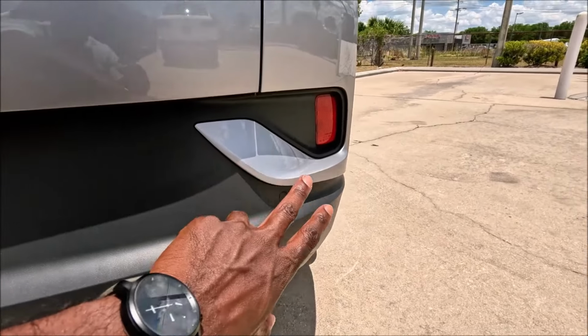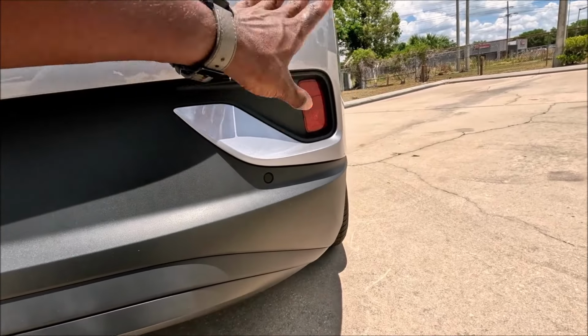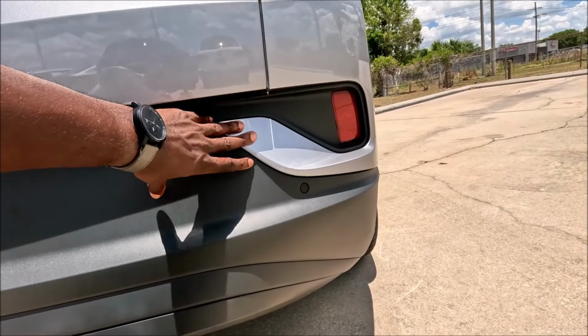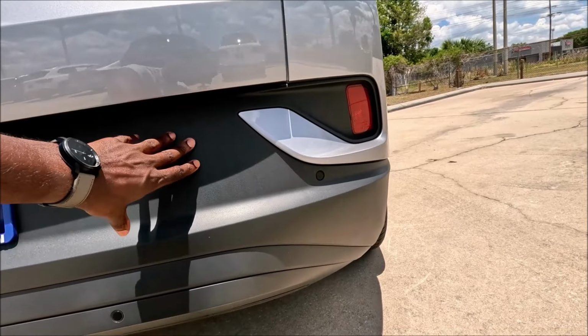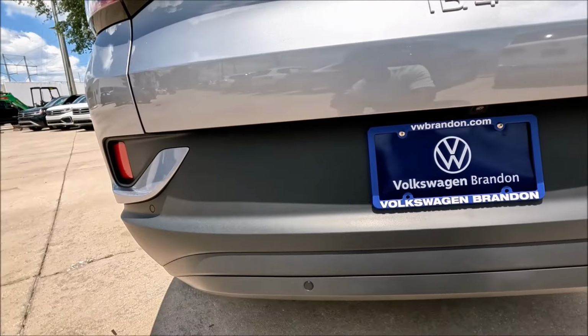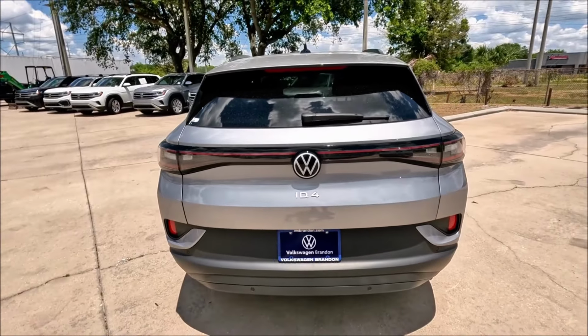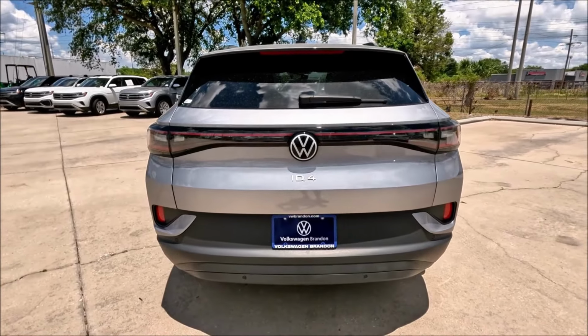You have your reflectors over here, and then you have the bodywork that, I want to say, curves into a C shape right here, and to that rear diffuser to break it up a little bit. But the rest of it is done in the plastic cladding just to keep it simple, keep it very aerodynamic. And basically that's it when it comes to the rear of the ID.4 Pro S.